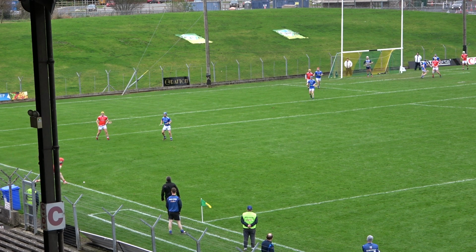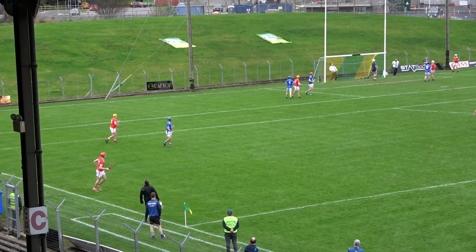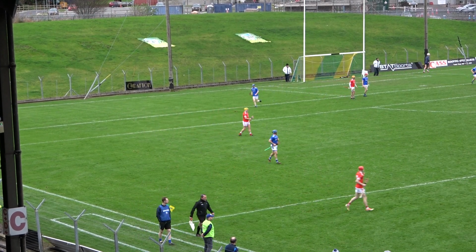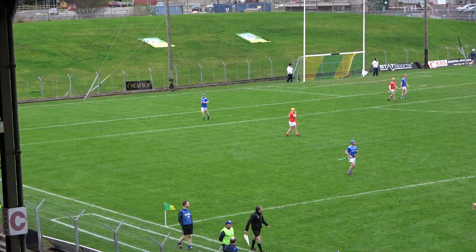So James from the sideline, beautiful cut. It's tailing across the goals though, and it's gone wide. 17 minutes gone, 1-5 to 3 points. Trim's first wide of the day.